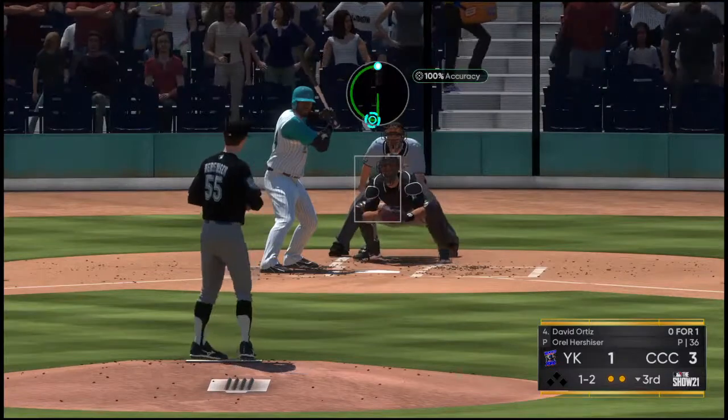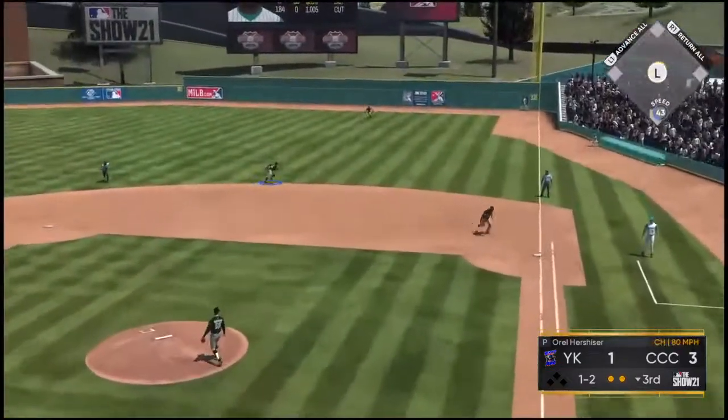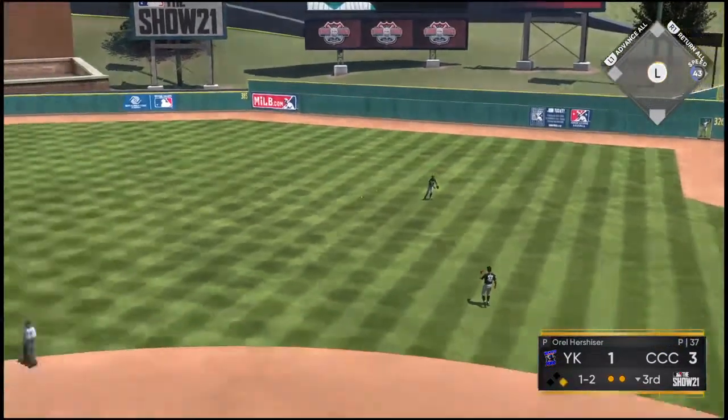Here comes the 1-2. Hit hard on the ground to the right. And a good effort on the dive that time, but this will get by him for a base hit.